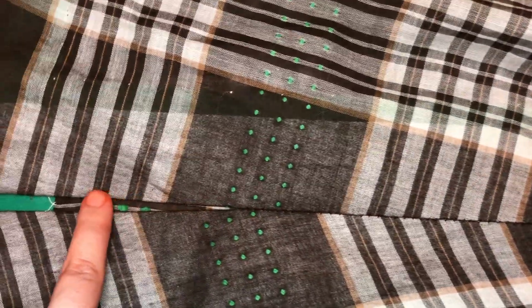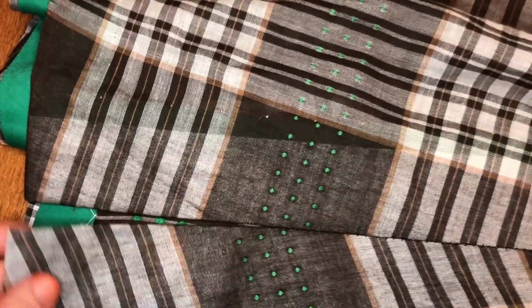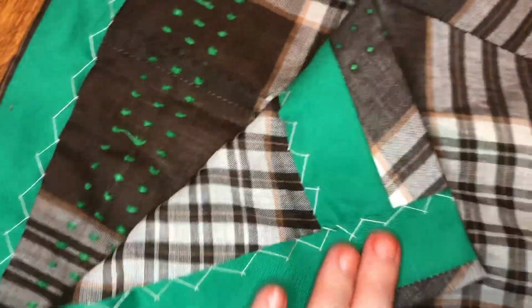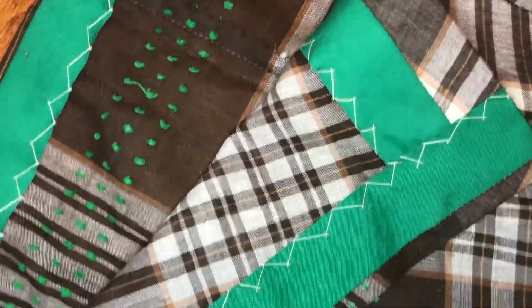This is where I joined the seam and matched these up. It starts not matching up, but that's just how it was. Because as you can see at the bottom, they don't match up, so there's no way I could have done it. Here's the finishing for the inside.